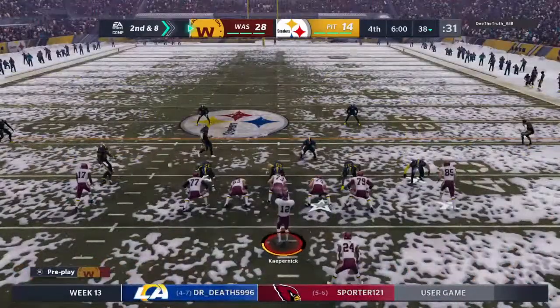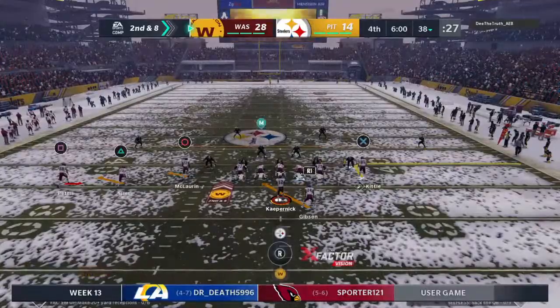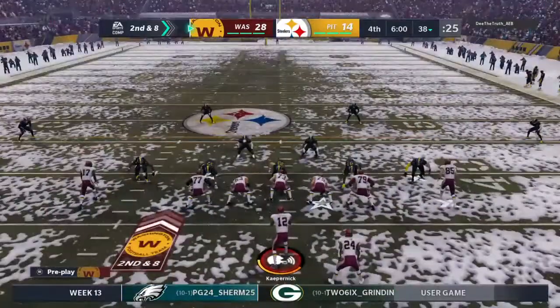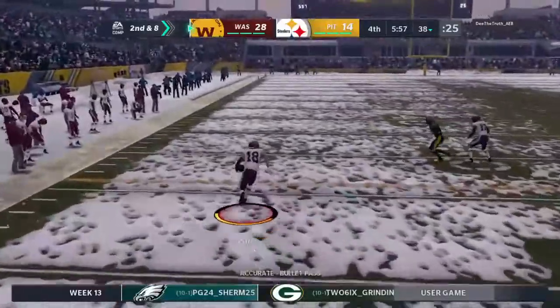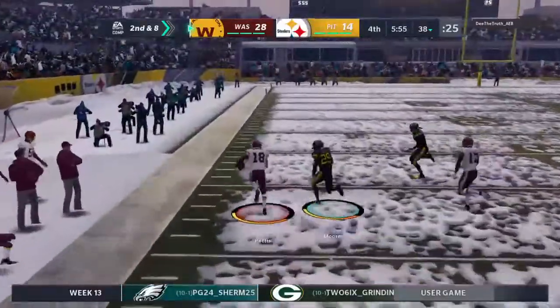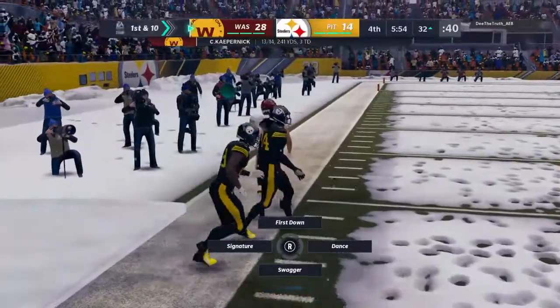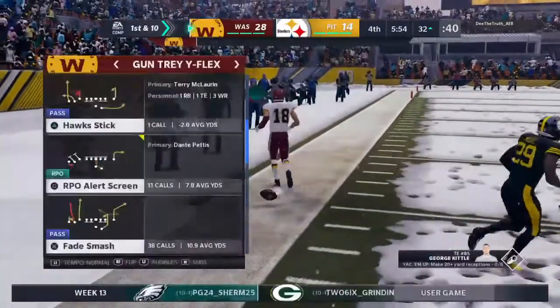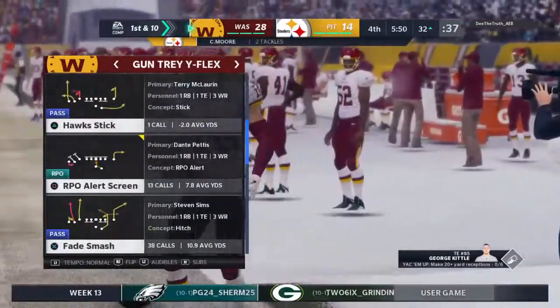So 2nd and 8 here after the pass play for 2 yards on 1st down. Throw out wide here, caught by Pettis. And he takes this one down almost all the way to the 30. A gain there of 30 big ones. That's how you draw up the run-pass option right there. You get a chunk play out of it.